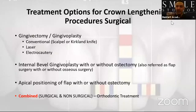So in my clinic, I tend to use laser only 10% of the time. I respect that laser is really useful, but if you would like to have a persistent result that can really last long, you should start thinking more about osseous surgery rather than doing only laser surgeries or laser cutting.